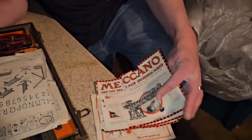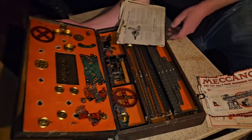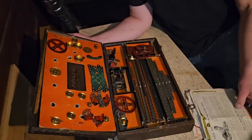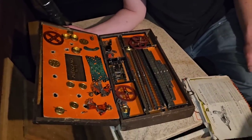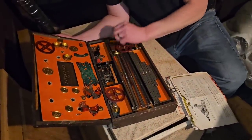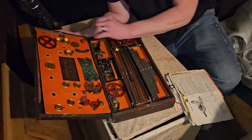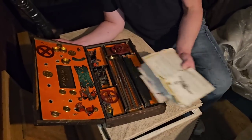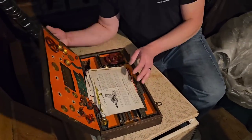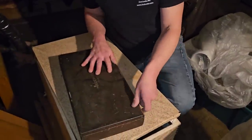And I had some of these sets before. And they're worth good money, especially when I see this level of completion. It looks like it's probably almost all there. The motor's here, that's a big deal. Plus, it has this original insert in here. So, probably a $100 toy or so. But man, awesome piece, just hiding back here.